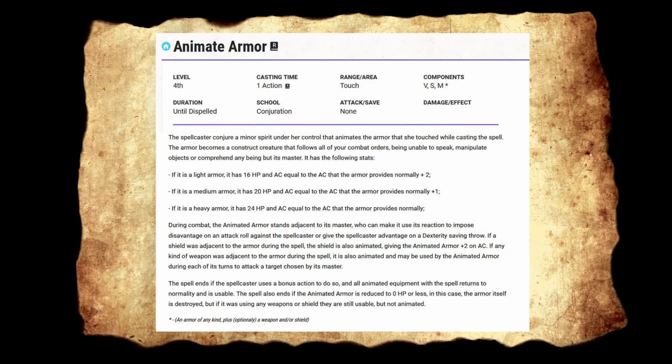Casting time is an action. It's a ritual spell. It's got verbal, somatic, material. The school is Conjuration, and there's nothing listed for damage effect because you're calling something into being. This is available for Paladin, Wizard, College of Valor, College of Swords, Bard, War Domain, Forge Domain, the Hexblade, and this is by Lord Utachester, or Lord Utashur, sorry. And this has quite a long description there.